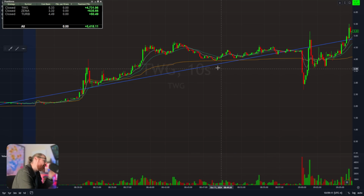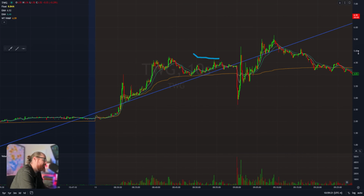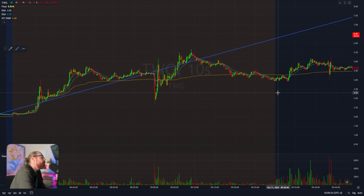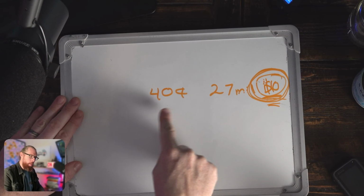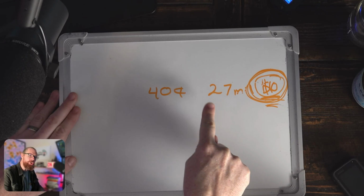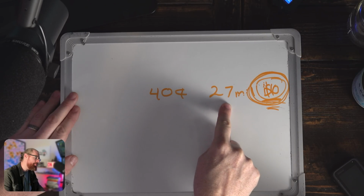The thing I'll say is that this whole move here, it felt like there was just a huge amount of selling. So now I have a question and I don't know the answer to it, but this is the question I'm going to ask. Somebody now owns 27 million shares of this stock at 40 cents a share. They're currently up over $100 million.